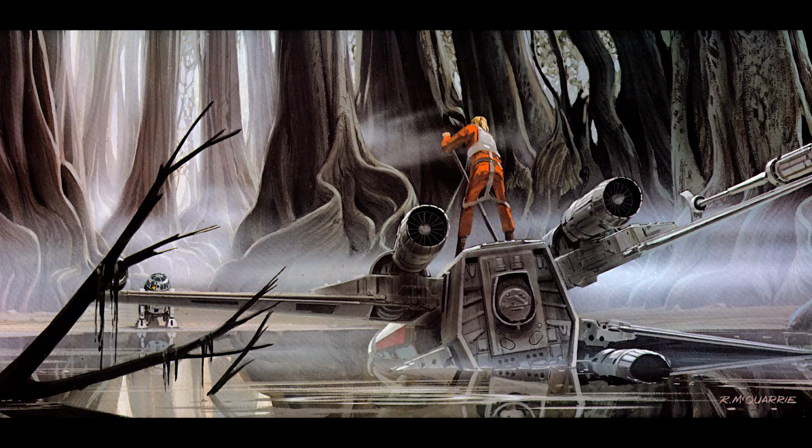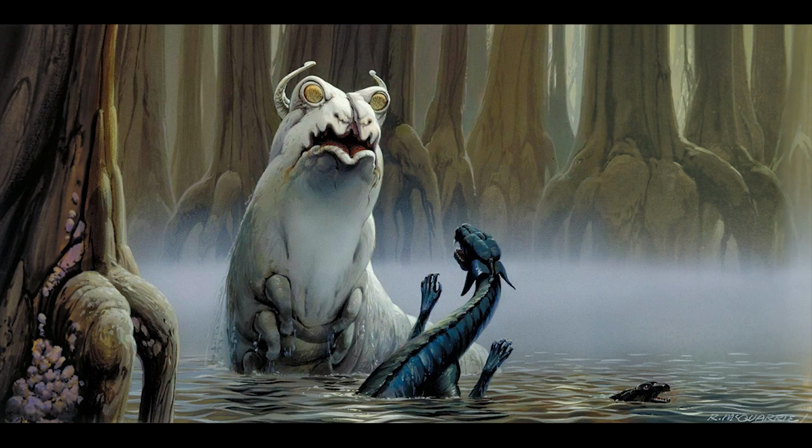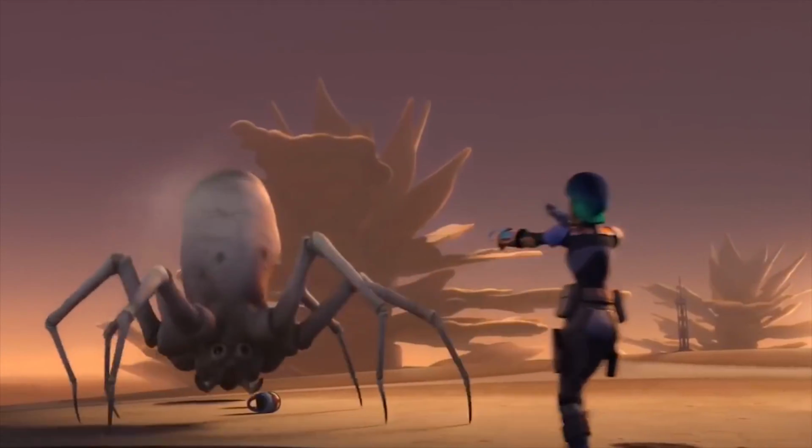The planet of Dagobah is rich with both life and the Force, and Ralph McQuarrie designed many of the creatures that would populate it. Unfortunately, many of them were dropped from the film. Although, like a lot of his unused work, his art would eventually be recycled into other Star Wars content.